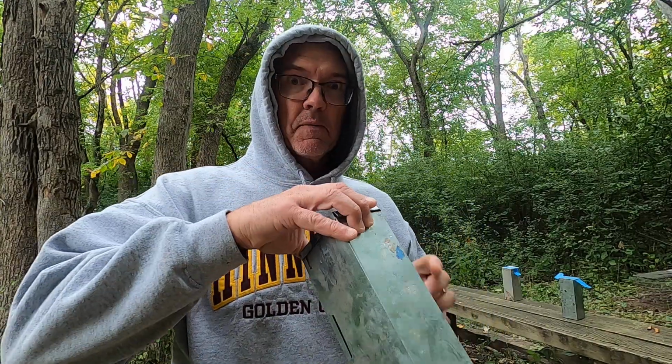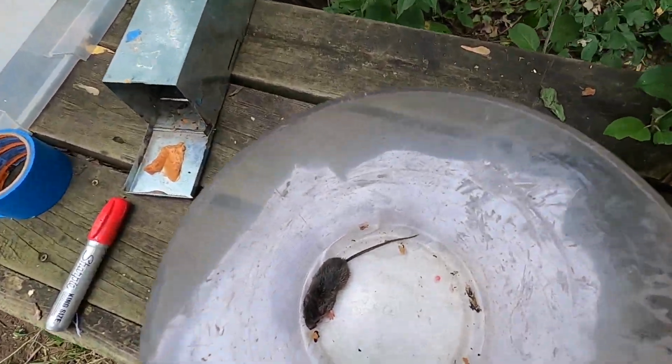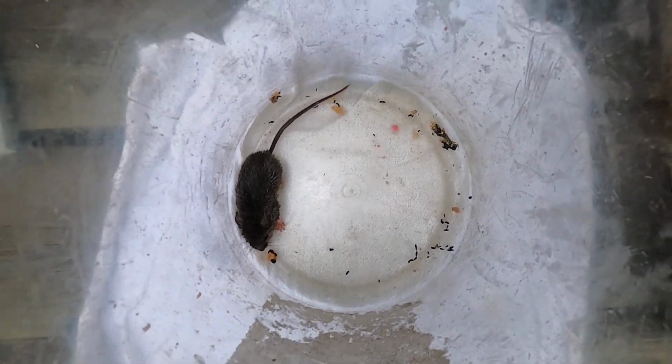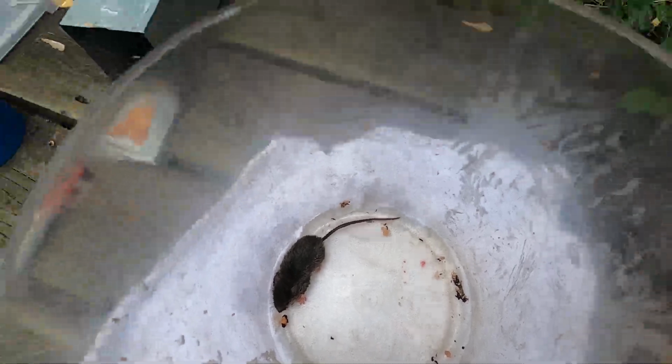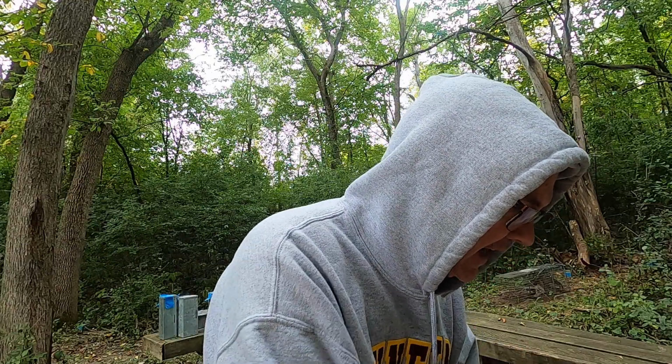Same old technique. Take our Sherman trap. And you can take a look at him. Whoa! See that long tail? About the length of his body. So the white-footed / deer mouse. There's 2 kind of colors. There's brownish and there's grayish, but there's so much overlap in the 2 species that color is not a good indicator. So anyway, we're going to grab him and we're going to mark him.